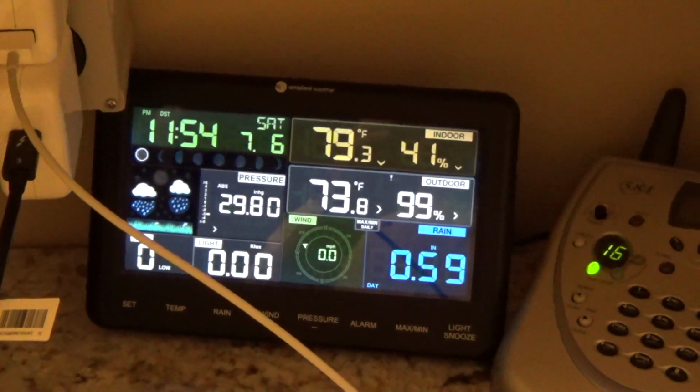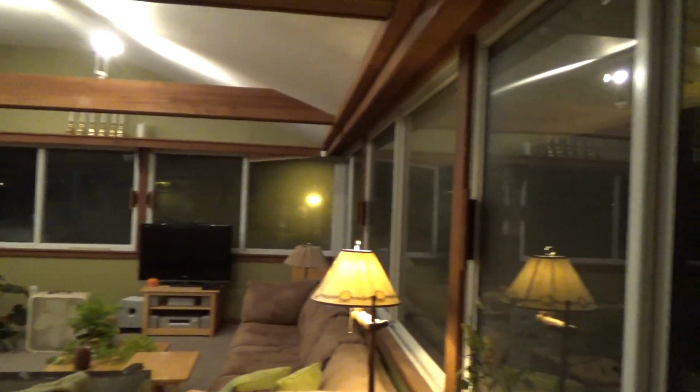All the drain holes are draining. Windows are all fogged up in the living room here. That's ridiculous. It's not even that cold in here. There's a haze in the air. You can see it by all the street lights. Oh, you can see it in person. I don't know if it's going to pick up on the camera. Yeah, kind of.